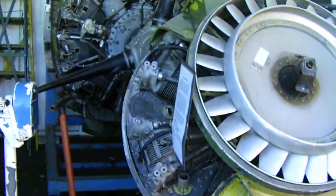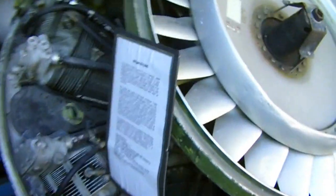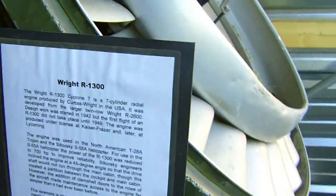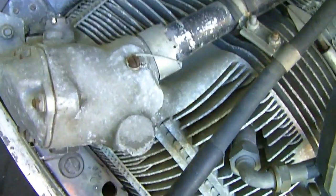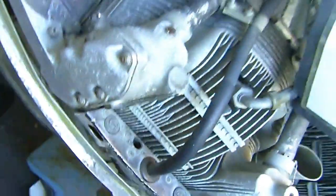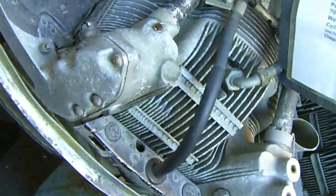Here's some aviation engines. Radial out of a helicopter. The engine is a Wright 1300. Same engine used in that. Look at this monster. Look at the cylinders. Huge. Yeah, that's the size of a coffee can, all right.